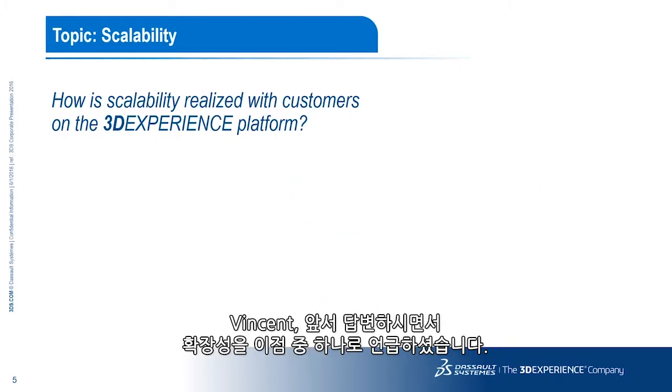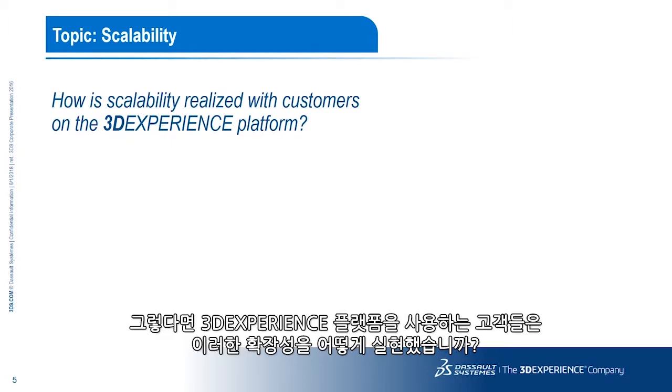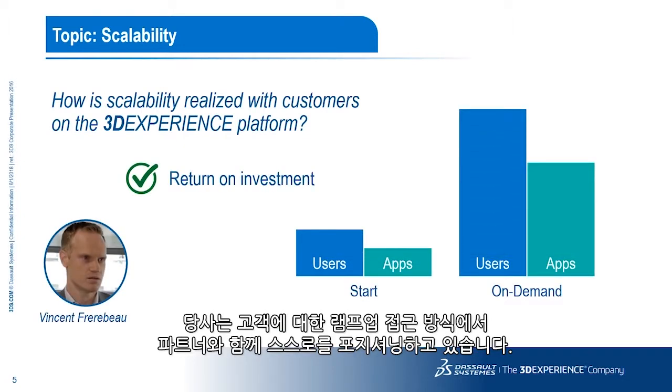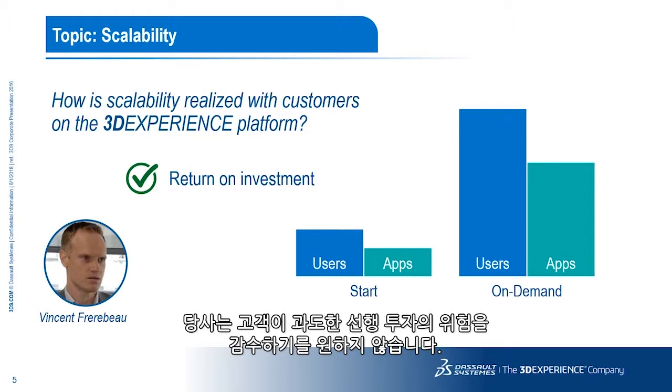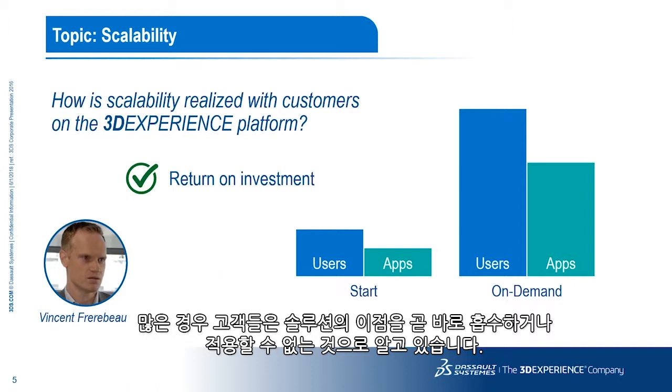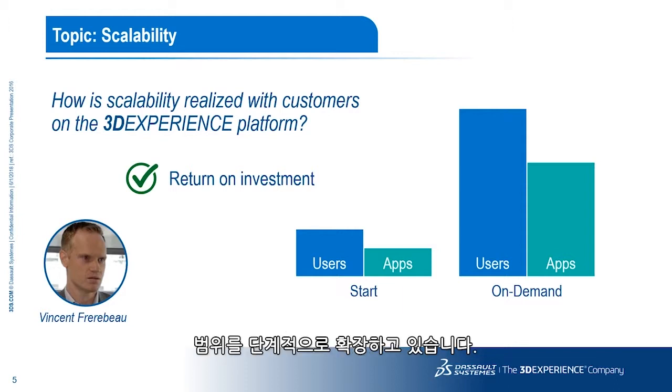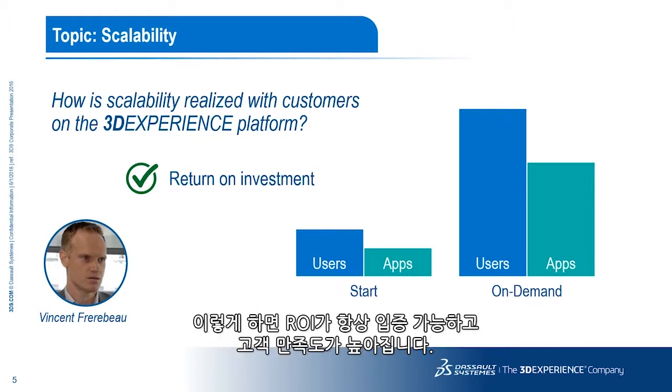Vincent, you talked about scalability as one of the benefits, up and down, in one of your previous answers. So how is this realized with customers on the 3D Experience platform? First, it's realized in terms of engagement. We are positioning ourselves with our partners in a ramp-up approach with our customers. So we don't want them to take a big risk buying too much upfront, knowing that in many cases they can't absorb or adopt quickly all the power of our solutions. So we expand the scope step by step, making sure that they fully adopted the previous step before growing. By doing so, the ROI is always demonstrated, the customer satisfaction is better.